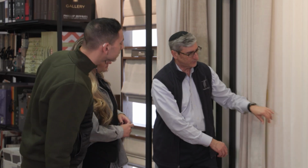Not dressing your windows can be really a big mistake. 35% of your energy is lost through the glass. You save on air conditioning, you save on heating bills just by putting a shade at your window. And then of course they make your room beautiful, so why wouldn't you do it? In today's time, security is also a very big reason to have something on your windows so that you can close down the house and people can't see in.